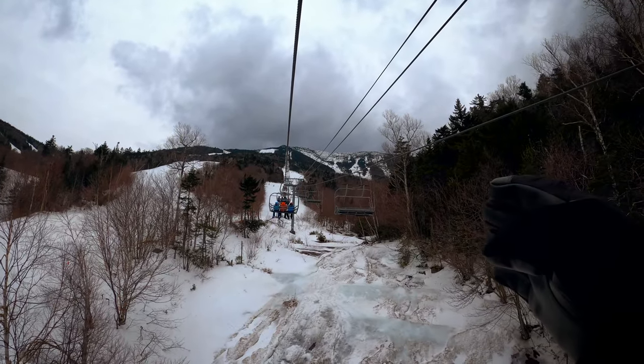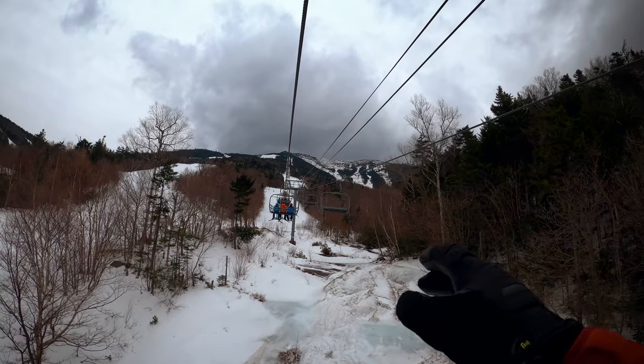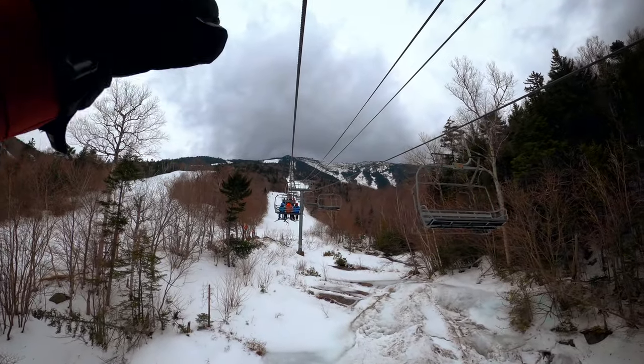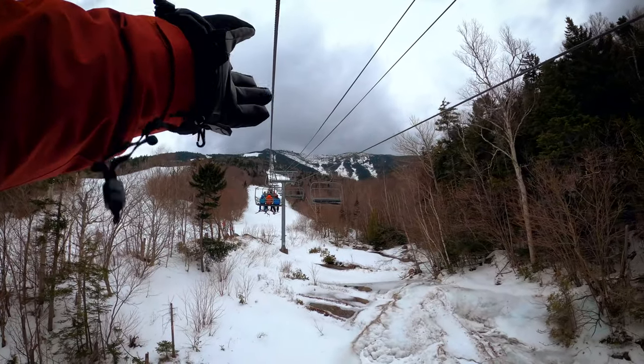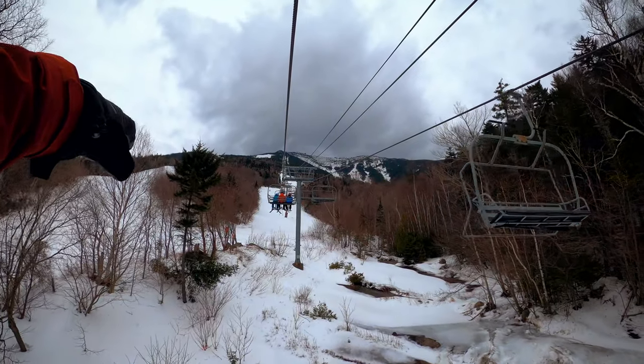So the summit lift or summit quad doesn't actually go up to the summit. You can obviously see the top of the mountains up there, but the summit quad empties out a couple of hundred feet below it over here, like obviously straight ahead. And then you go down to the left, there's skyward cloud spin.